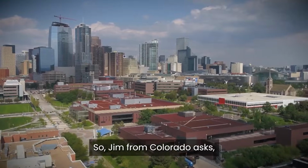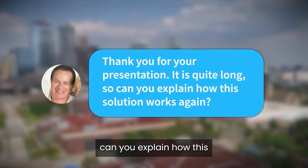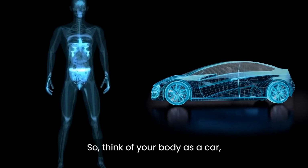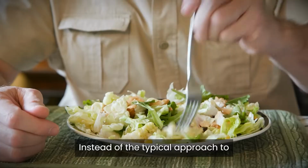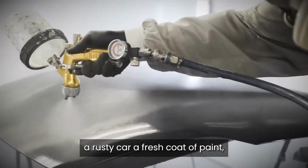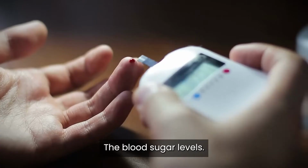So Jim from Colorado asks, thank you for your presentation. It's quite long, so can you explain how the solution works again? Okay, Jim, so think of your body as a car and blood sugar as the fuel. Instead of the typical approach to weight loss, which is like giving a rusty car a fresh coat of paint, which is a temporary fix, we need to deal with the rust itself, the blood sugar levels.